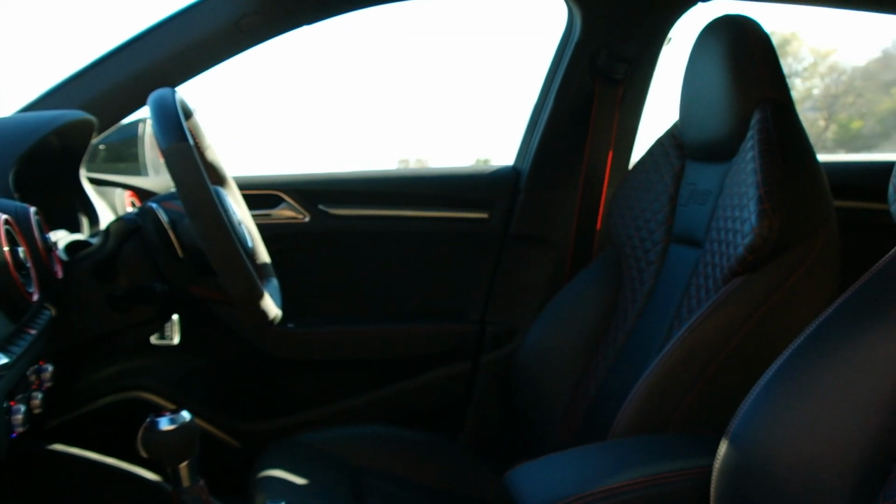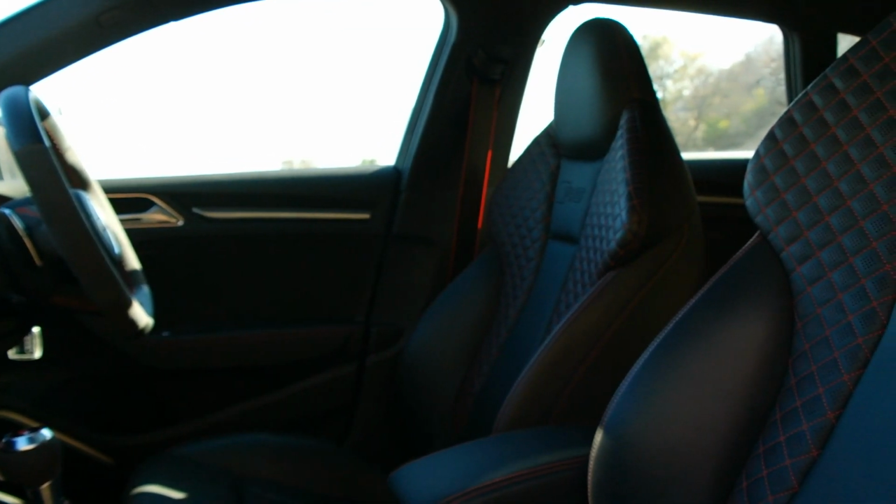It is beautifully well put together, graceful and elegant on the outside, and at the same time it blasts you back into your seat if you even give it the slightest amount of space.